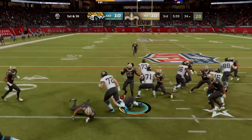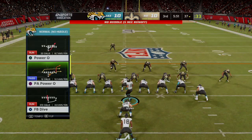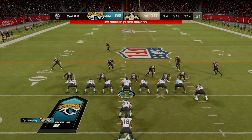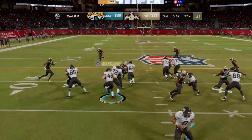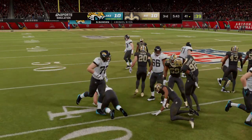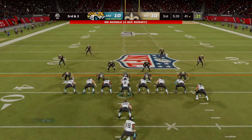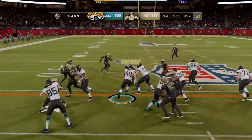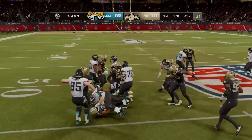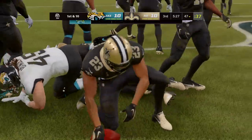This is Bawden. Marcus Davenport there to take him down. Looking to speed things up here, going with some tempo. And this winds up a gain of 4 to the 41. With a heavy set out there, 3 tight ends in the formation for 3rd and 3. And he's got the first down yardage as he brings this up to the 47.